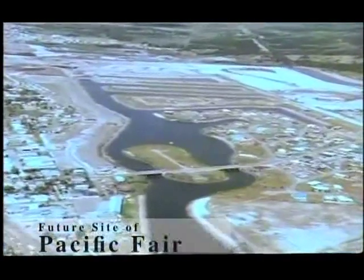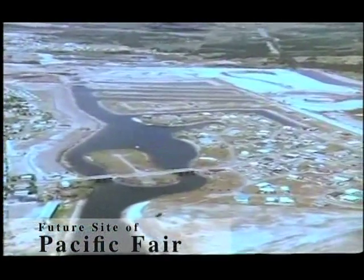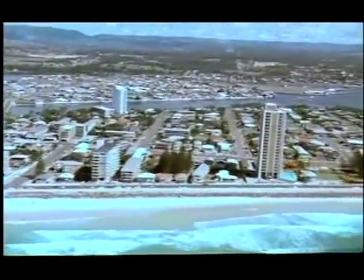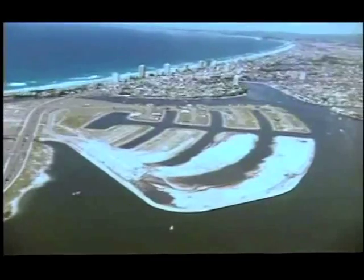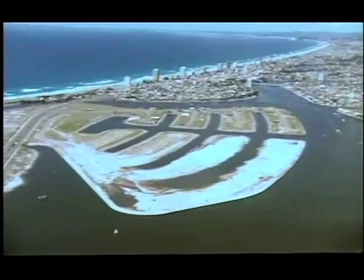And to the immediate north of it, that's a big area there that we've cleared for a huge shopping centre on 43 acres. This will be the main regional shopping centre which we're constructing for the whole of the central Gold Coast area. And immediately to the north, Paradise Waters, which is our top prestige estate. It's the ultimate in waterfront living.